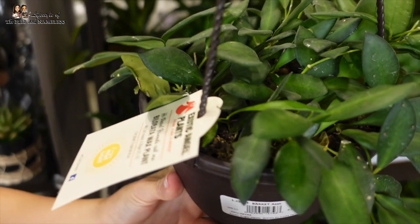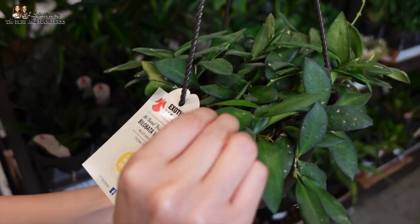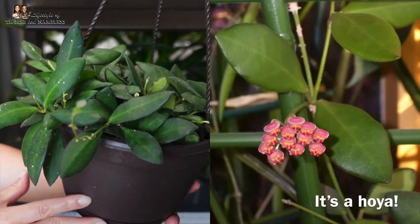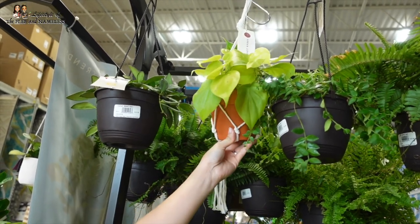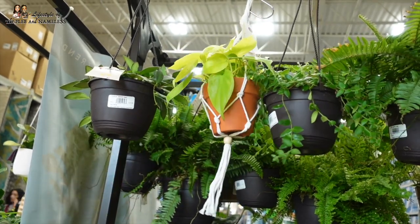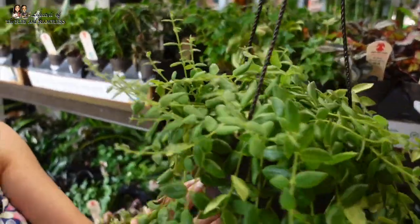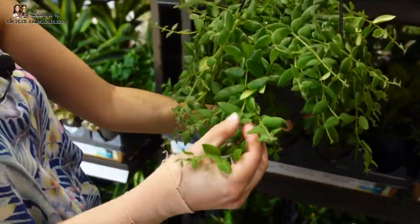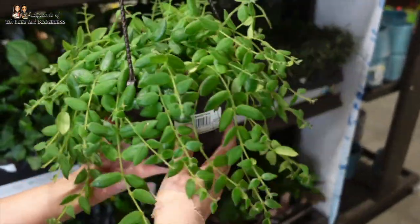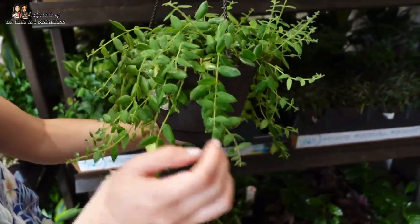Bilobata wax plant. Let's see. The leaves do feel waxy. So this one is $16 for a little hanging basket. They have this cute lemon lime philodendron up here. I like that size. Not too big, not too small. Is this a lipstick plant? I think so. But $16 too. This one is really full. I like how lush it is. Yeah, it's fuller than that wax plant.